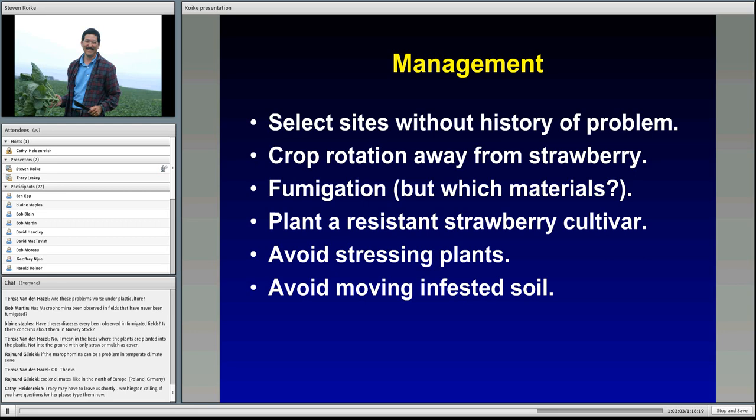And don't plant strawberry anymore. Try and rotate crops. Plant lettuce, plant broccoli, plant petunias, plant things that are not a host. Rotate away from that problem. Rotate away from strawberry. For conventional growers, fumigation remains a management tool, but the question is which materials.